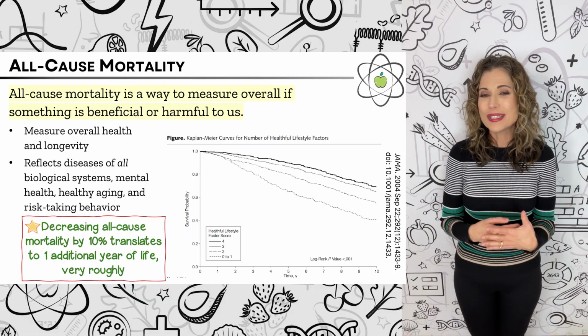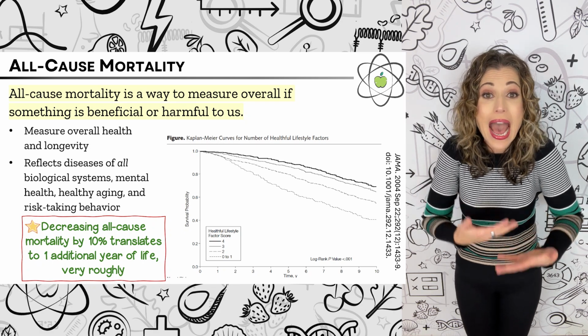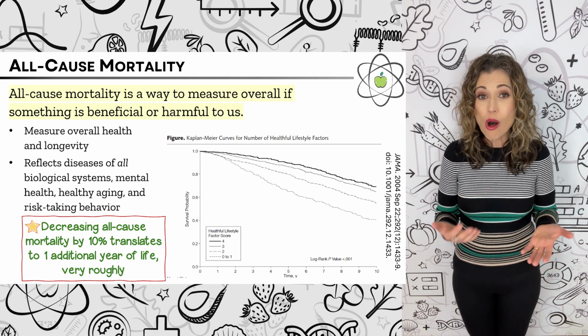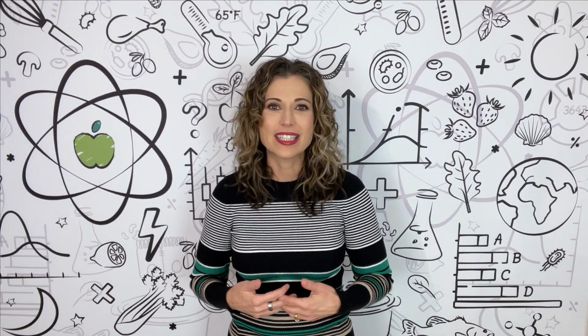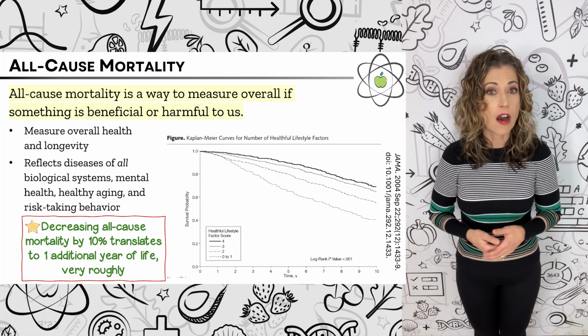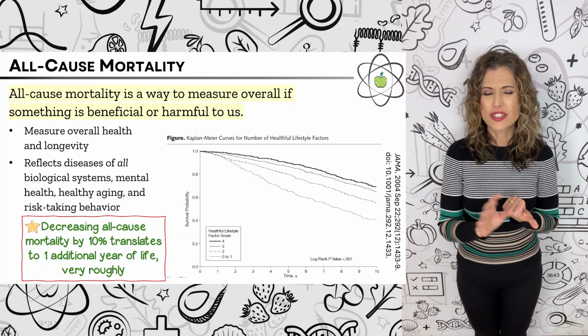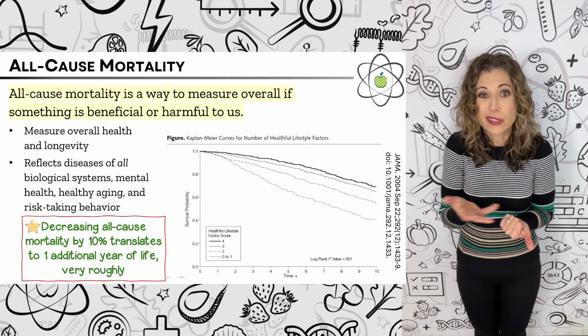The metric we're using to determine which foods are the most beneficial to add to our diets is all-cause mortality, a general indicator of health and longevity. All-cause mortality is used in scientific studies to assess whether or not something is overall good for us or bad for us. It's used to evaluate the health impact of patterns of behavior, such as eating a specific food, exercising a certain amount, or smoking.